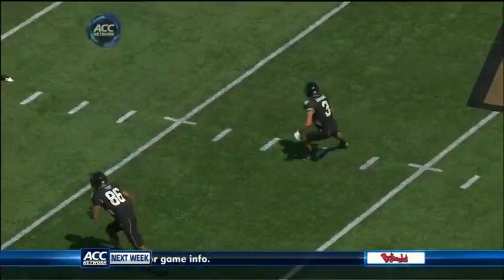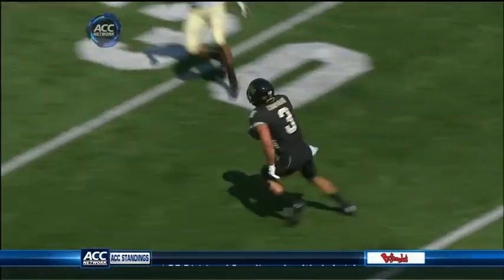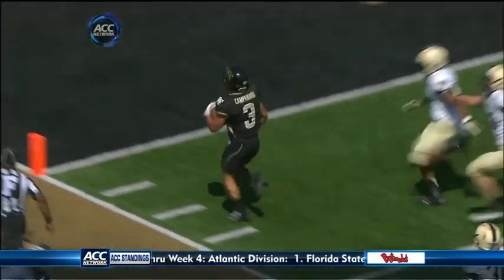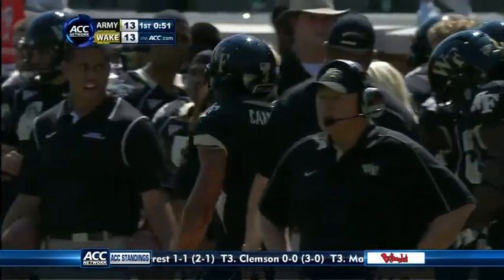Yeah, they got great isolation outside. Watch the block. 86, Brandon Terry's going to get the key block just at the top of your screen. And now Campanaro with the great speed. Talk about run after the catch. Campanaro is as good as there is in the ACC once he gets it in his hands. But a nice block by Brandon Terry to free him up.